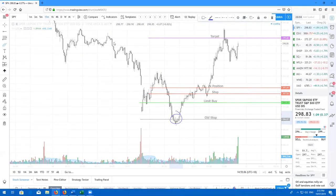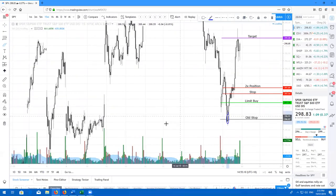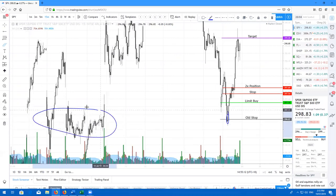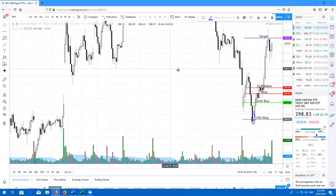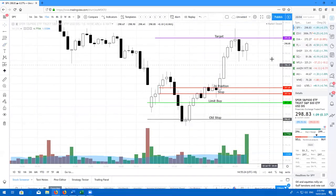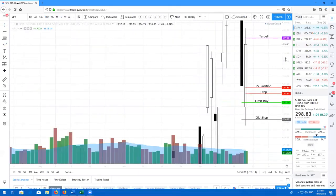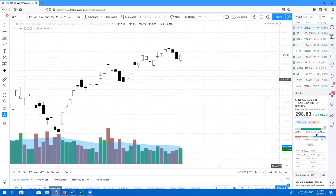If you take a look at the 15-minute, this really was the lows back here. So SPY, glorious bounce. And if you take a look here, we did have a beautiful evening star reversal pattern. So SPY definitely looking to go higher. And like I said, stay bullish on the markets.